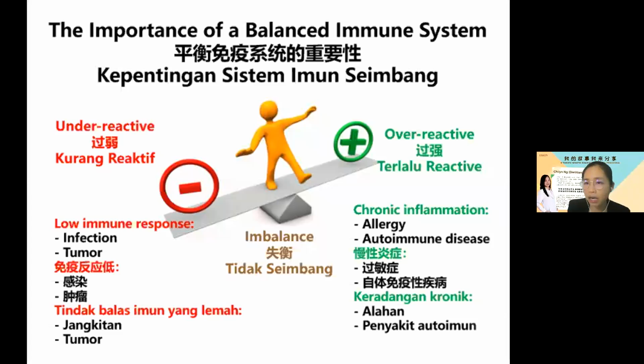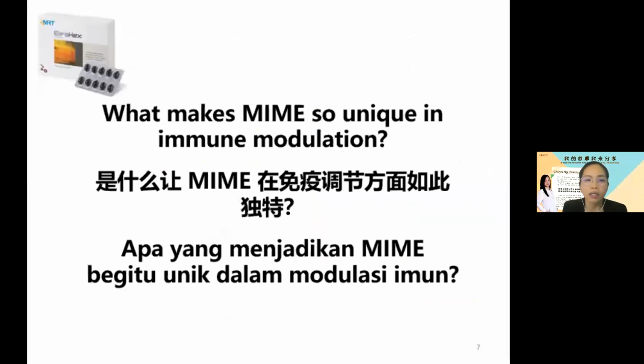So we will receive harm if the immune response is too strong, like in our skin or our throat, causing inflammation, because our immune response is too strong, so it fights itself. And that is why we have MIME, to balance out our immune system so that we can achieve a balanced immune system. So what makes MIME so unique in immune modulation?